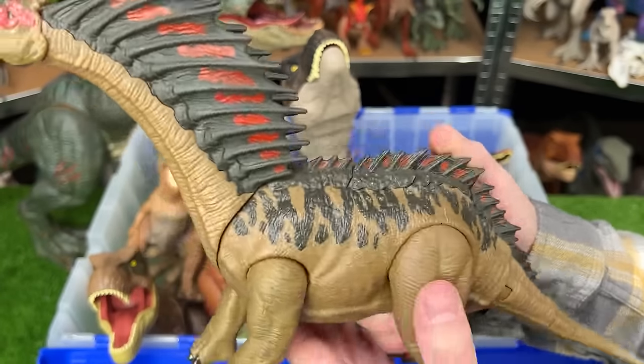Let's keep digging. This huge T-Rex with similar coloring as the first super colossal T-Rex that we saw has some pretty cool functions. When you swing the tail, it swings its head back and forth, and it has a roar function when you move the tail, and a chomping action, all just by moving the tail. That is pretty cool.